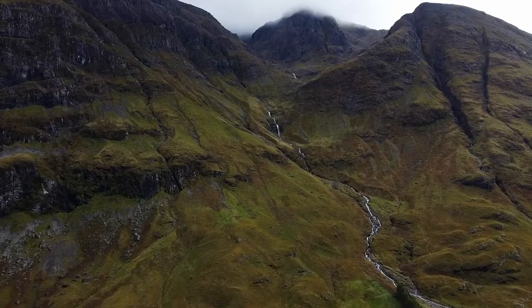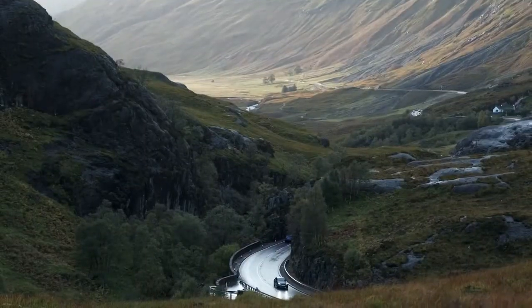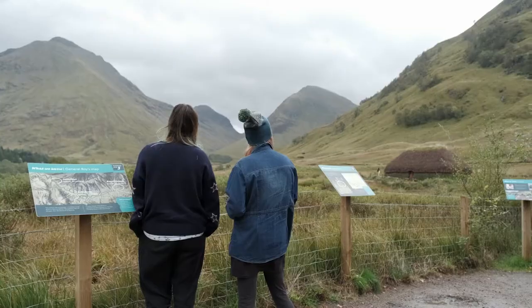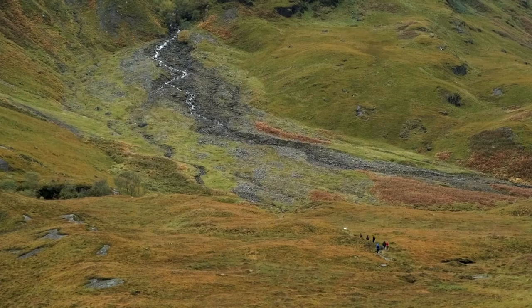I'm Emily, I'm the Operations Manager for the National Trust for Scotland here at Glencoe National Nature Reserve. Glencoe is quite unique as a National Nature Reserve in that we've got a major road passing right through the middle of it, and that brings 2 million cars every year and loads of people who stop to enjoy the views, enjoy the landscape and go out for walks in the glen.